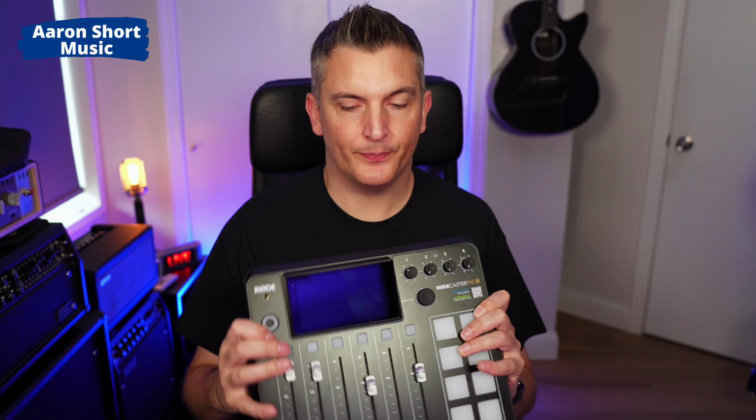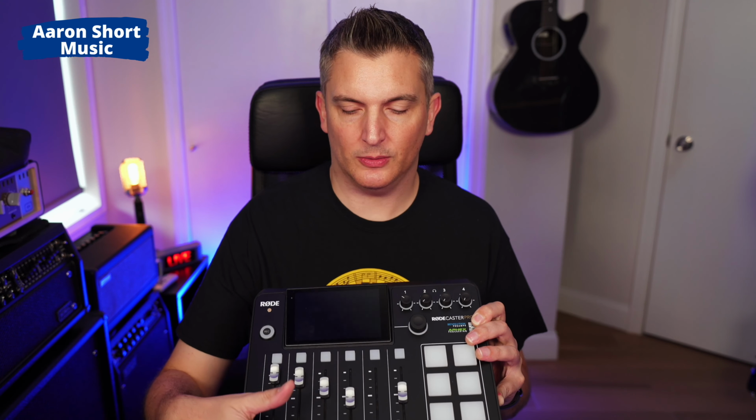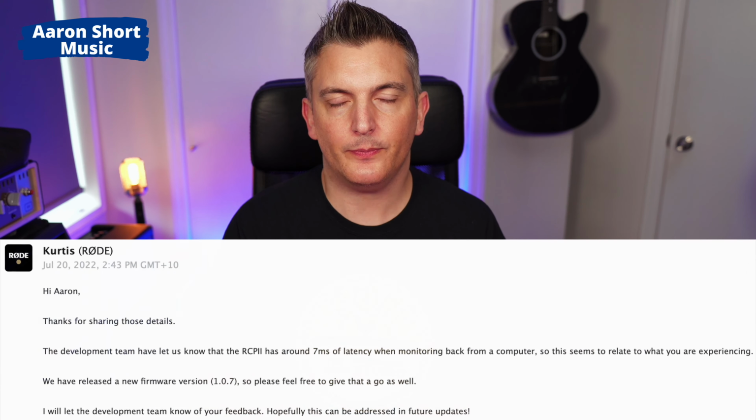What you have to do is plug your guitar in or your microphone in, and you have to route the audio through Logic and then mute that signal because you don't want to hear the dry signal. And then you're going to solo the signal that comes back over the USB. And what seems to happen when it comes back over the USB is it seems to add a further kind of 8 or 10 milliseconds of latency. And Rode have confirmed this with me as well in an email that I'll show you on the screen.